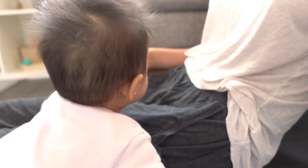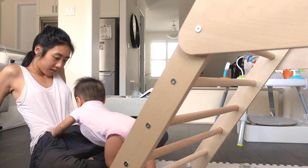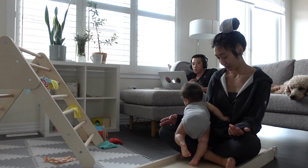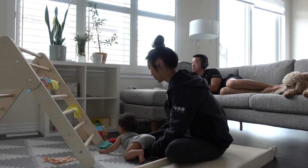And also when I'm holding her, she'll try to climb out of my arms, or when I'm sitting down she'll try to climb onto my knees and pull onto my shoulders to try to pull herself up. So I just noticed that she seems to really like climbing, and I wanted to get this for her so that she can practice those skills and see if she can develop her interest in it a little bit more.